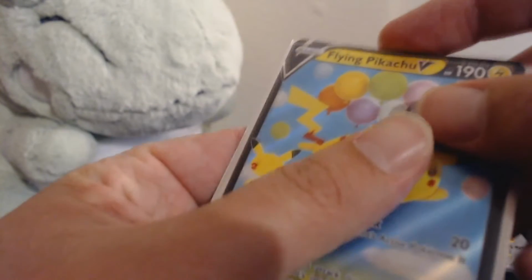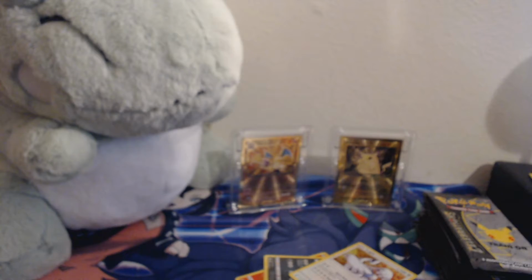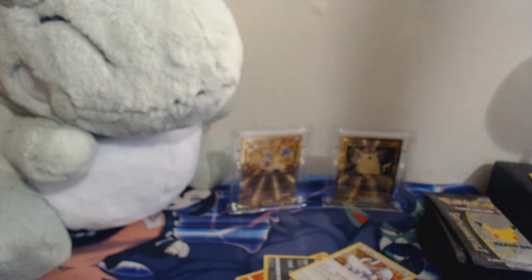Thick Pikachu. There we go. Get that chunky guy right there. I have him and VMAX. I think I also have him and the VMAX as well. That's a good start. That's a good positive vibes start. Because it means we're not getting nothing but duds. Get that code card out of here.